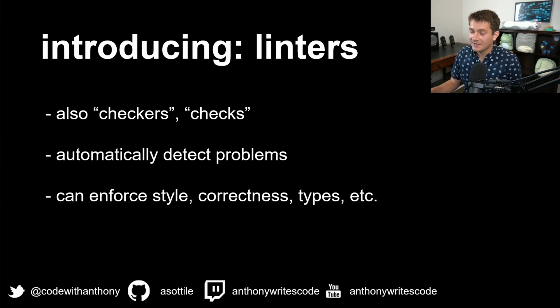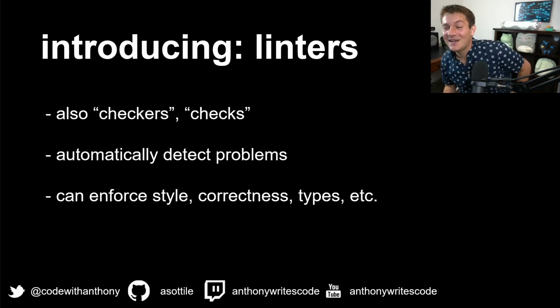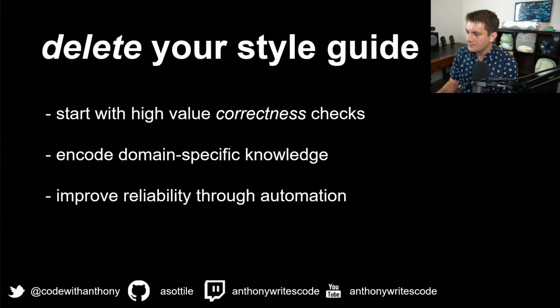And these pieces of software are called linters. I believe the name comes from being similar to a clothes dryer where it catches little pieces of lint, which could have catastrophic consequences, a big fire. But I also use the name checkers or checks interchangeably, so you may see me use that terminology as well. These pieces of software automatically detect problems in code, and they can be used to enforce style as well as detecting some common mistakes or typos or other stuff like that.